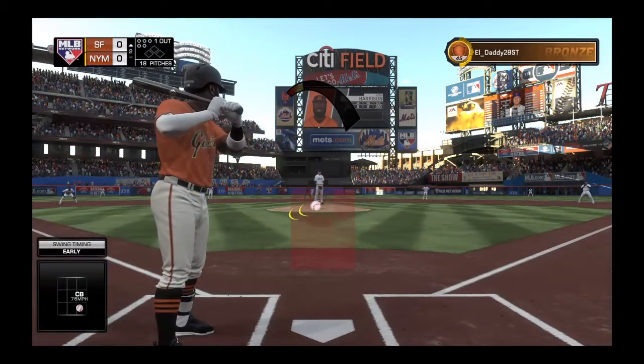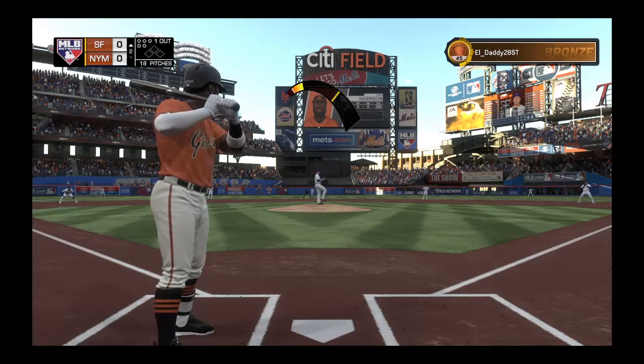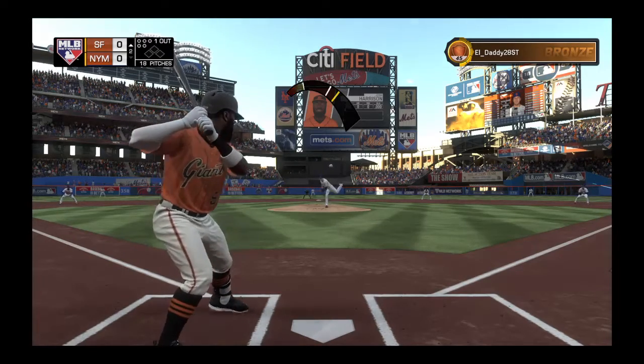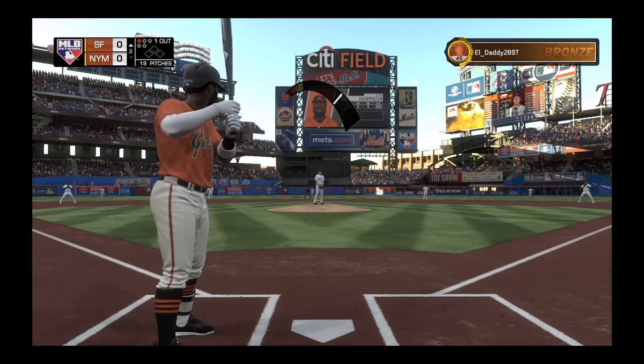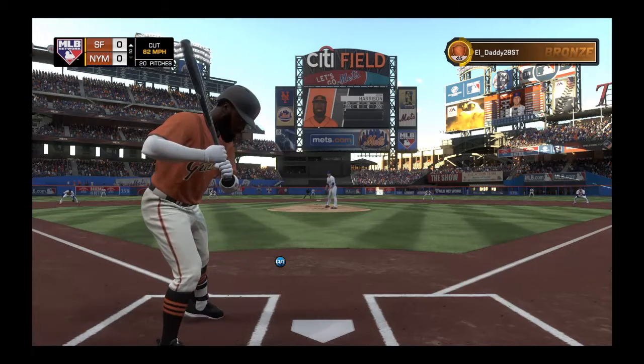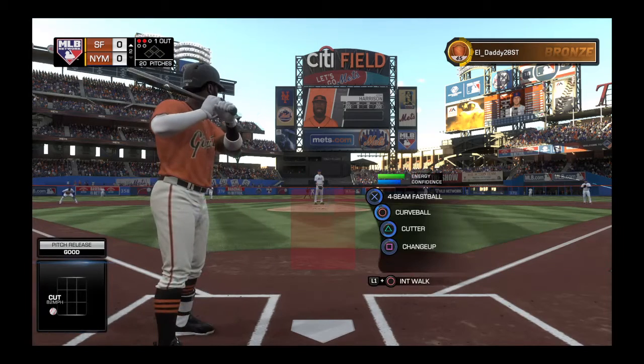Batting sixth, second baseman Josh Harrison stands in. Just a bit high that time as he misses for a ball. Into his windup. Here comes the 1-0. And there's a pitch that just misses the inside corner.